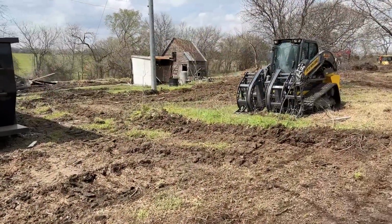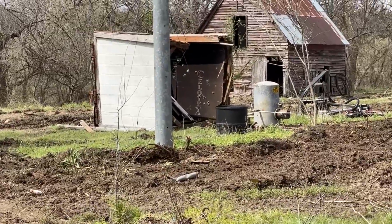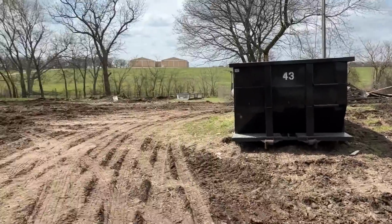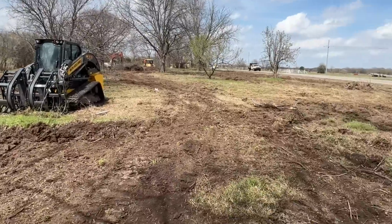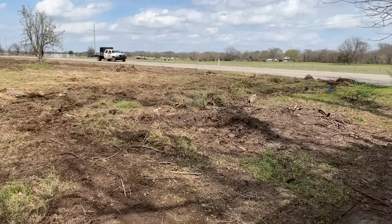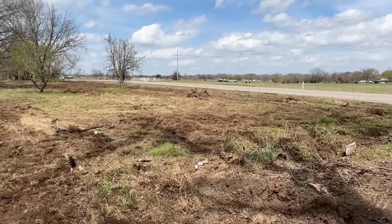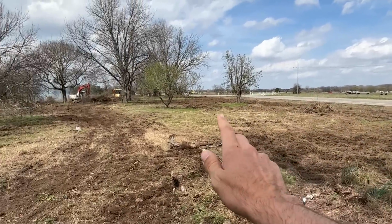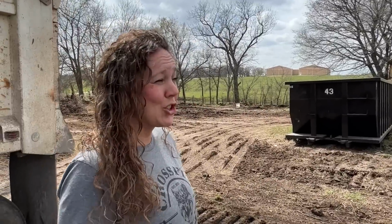Then the well house. The well house fell over. Oh, it did. The front of the property looks totally different too. Wow. I'm telling you, I just left for a couple hours. Yeah. And they've cleaned out that entire fence row all the way down. I'm telling you what, it does make this property look a lot bigger. It looks huge now.